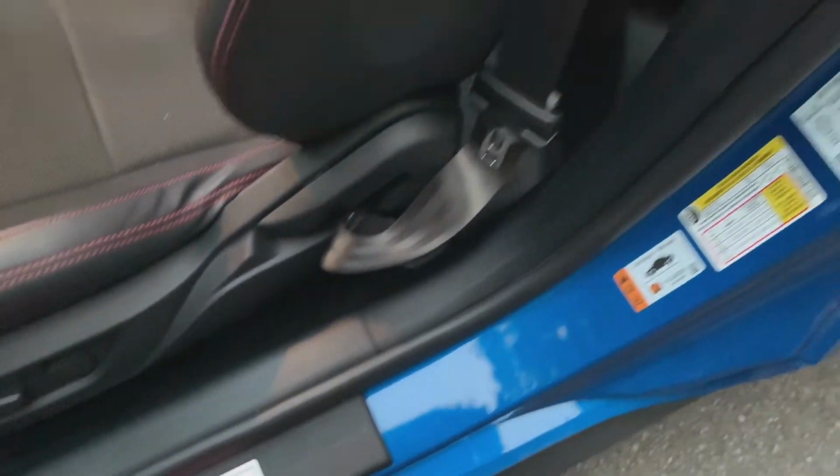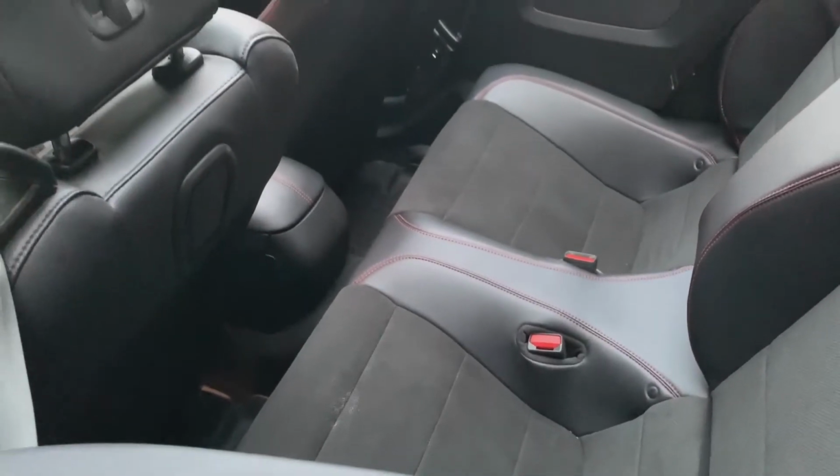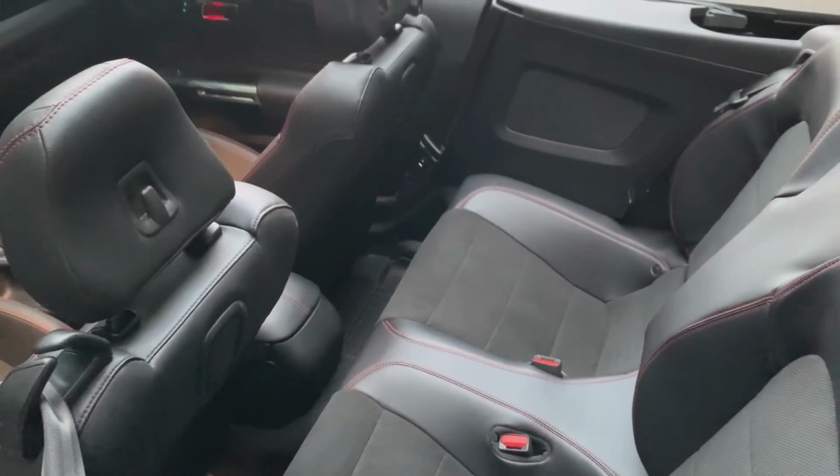Rear seats, not great for much, but they are there. There are seat belts, so in a pinch, you can put somebody in them and maybe do a short trip. There are a lot of airplanes. I think this is the third one in this review. So looks like travel is back.